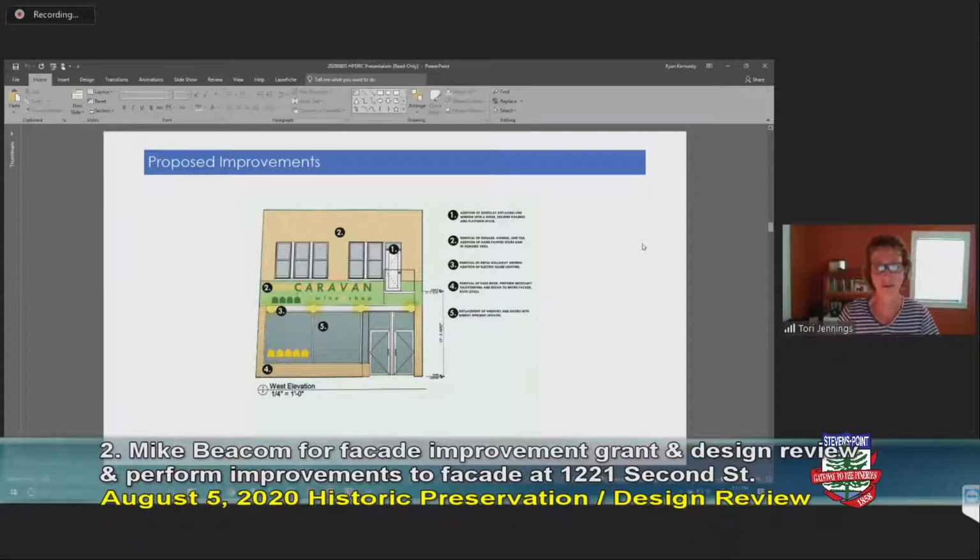We did find a photograph of the original building in that location, and interestingly, there was a front escape door on the second story, so it was on the other side, the other end. So that was a really interesting find. So in some sense, they're actually bringing the building back to the original historic building that was actually there. But this is a great business. A lot of attention and thought has gone into this, and I just want you to know that I strongly support this.